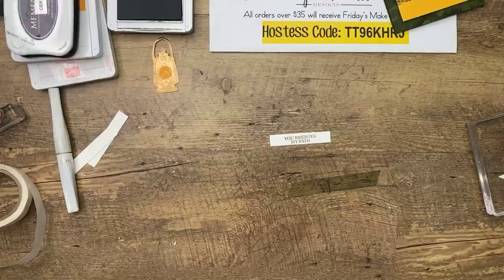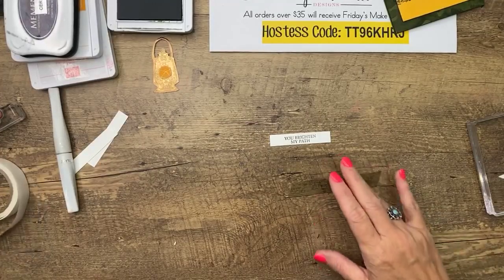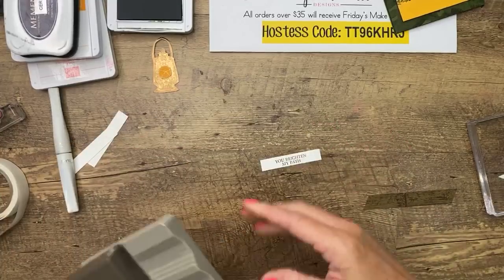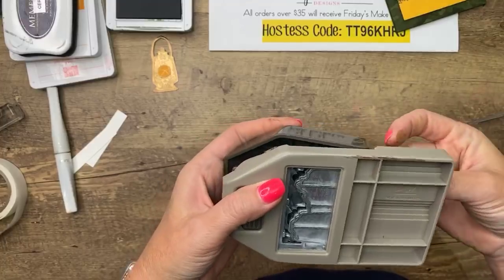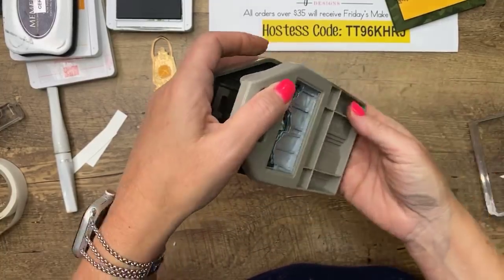Now, I'm going to bring over that punch that I named incorrectly. Where did it go? Oh, it's right here. I'm going to bring that punch back over again. The, what did we call it? Pretty label? Pick a punch? Something like that. I'll change it on the PDF so you guys will know.